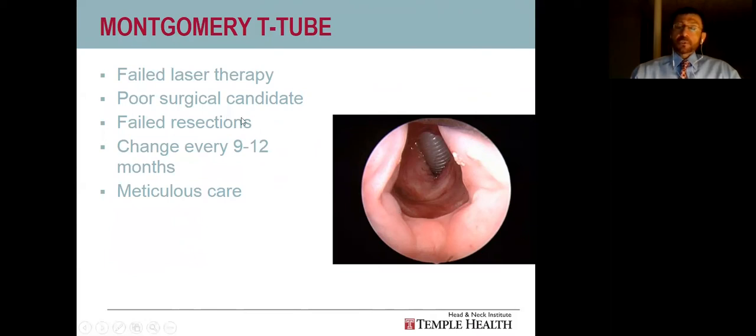Patients that are poor surgical candidates, so you can't operate on them at all for a variety of reasons. They just can't tolerate general anesthesia, et cetera. This may be an option, although more and more I'm favoring tracheotomy for that group. T-tubes do require a bit of care. The patient has to be able to suction the superior and inferior limbs.